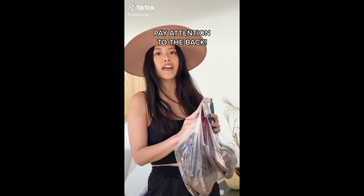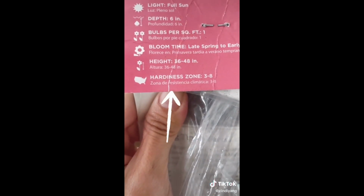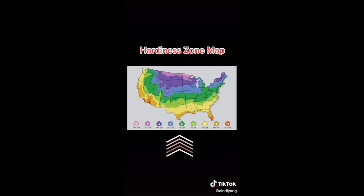If you bought a bag of plants that look like this or this, you need to pay attention to a few things on the bag no matter how pretty that plant on the front looks. First things first, look at the hardiness zone. You need to figure out which zone you're in. Here's a map to figure that out.